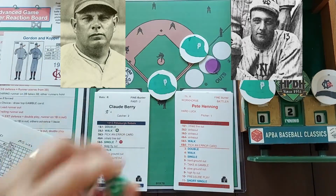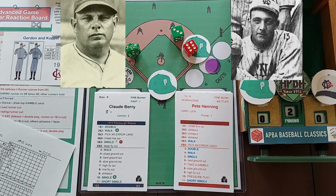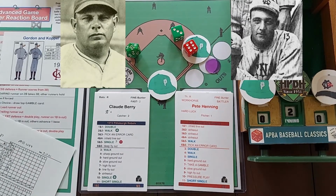Claude Berry. And that's a 9. That's a high fly out to center field. Play made by the center fielder, Gilmore. 3 outs. We go to the bottom of the second inning.